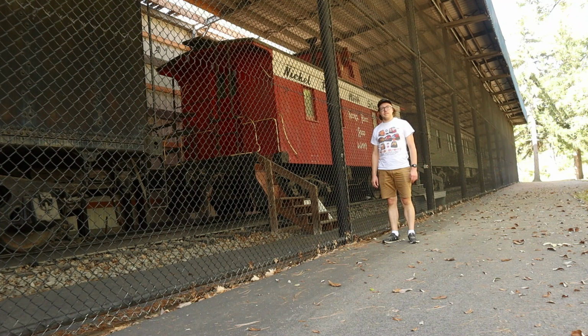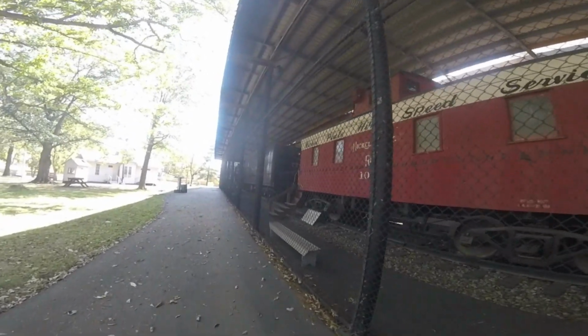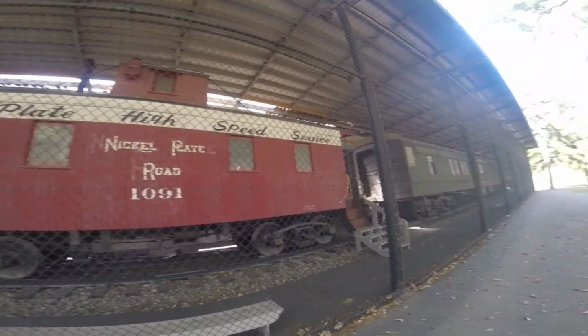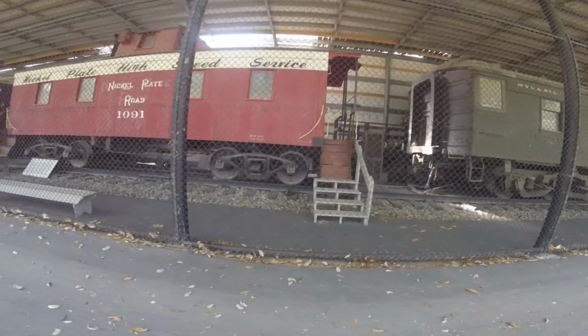What you see right behind me is Nickel Plate Road 1091. Nickel Plate Road 1091 was built by Lafayette Car Company in Lafayette, Indiana in 1882 and is a wooden cupola caboose. This caboose was used for many years on the Nickel Plate Road Railroad on the back of freight trains as the railroad crew's office.